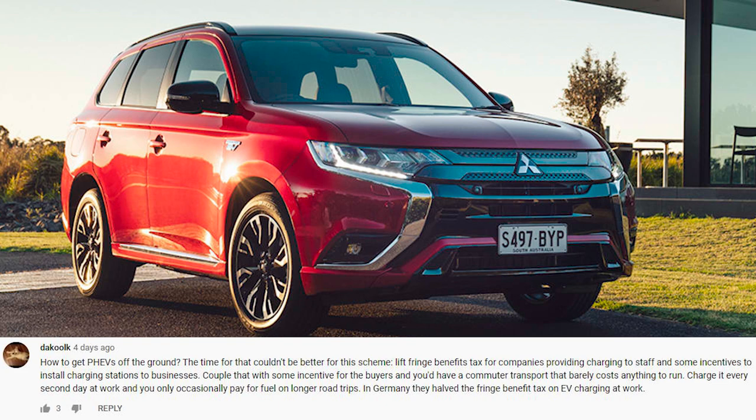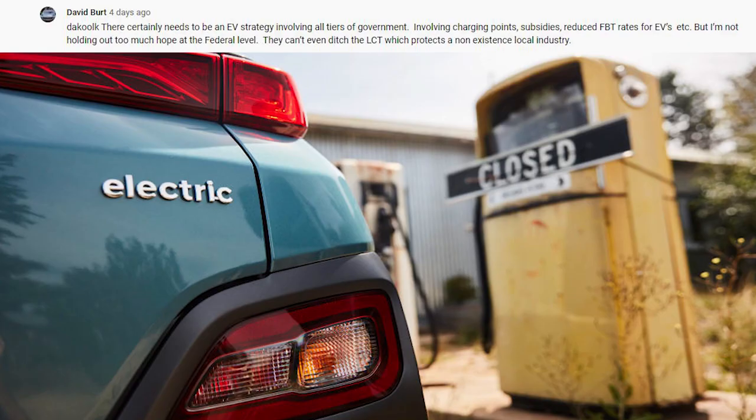You then have commuter transport that barely costs anything to run, although we've shot a few holes in that in the last 5 minutes or so. FBT on EV charging at work halved in Germany because, as we know, De Kulk was recently living in Germany. And yep, Birdie chipped in and said there does need to be an EV strategy involving all tiers of government, so federal, state, local: charging points, subsidies, reduced FBT rates for EVs, but he's not holding out too much hope. The feds can't even ditch the LCT, which protects a non-existent local car industry. Yeah, so he's right. The cogs grind pretty slowly, I think, on these things.